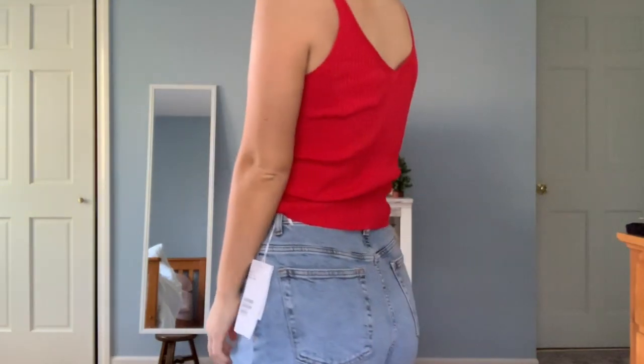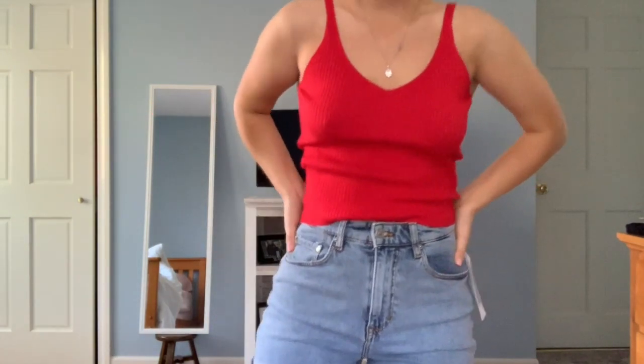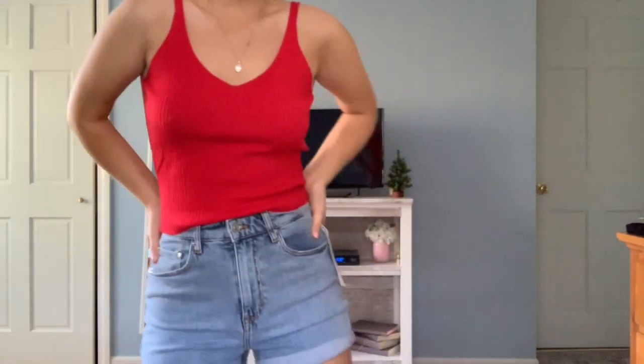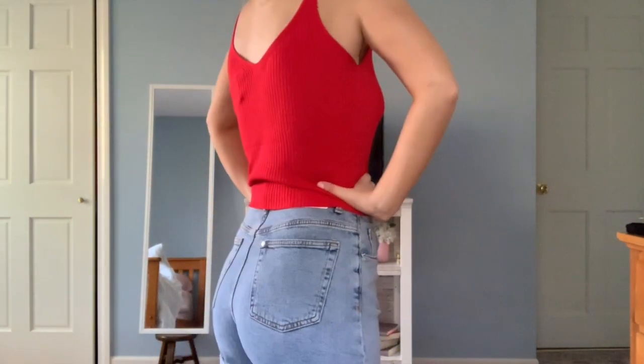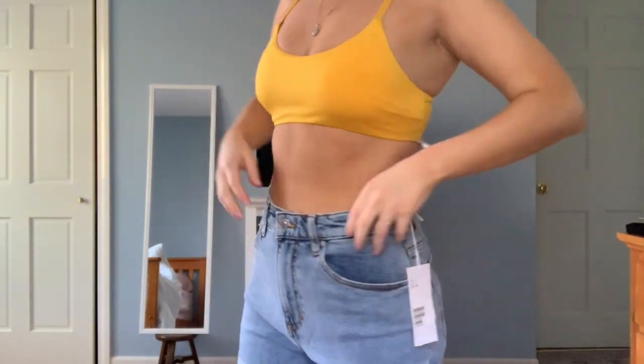Top is a small. It's red. Again, I just love red so much this season, and I think it looks good on me because I have blonde hair, but that's just my opinion. But it's super comfortable and it's more like a sweater tank top, but I can definitely wear that to work.